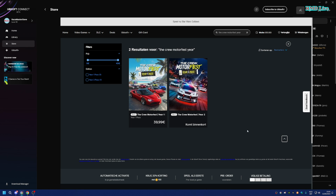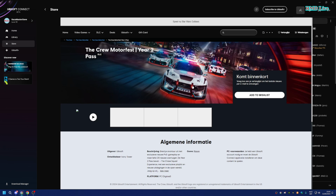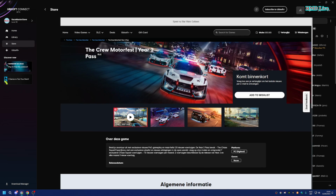Year 2 pass. Available soon. I'm just going to read the text underneath and then you draw your conclusion. "Prepare yourself for this adventure with exclusive new PvE gameplay and over 20 new vehicles. The Year 2 pass includes the Chase Squad experience, an exclusive playlist and new challenges in the open world." If I read this text, then I come to the conclusion that that police playlist is exclusive in the Year 2 pass, and the Year 2 pass is coming soon.